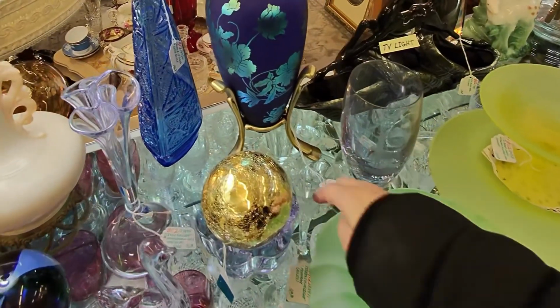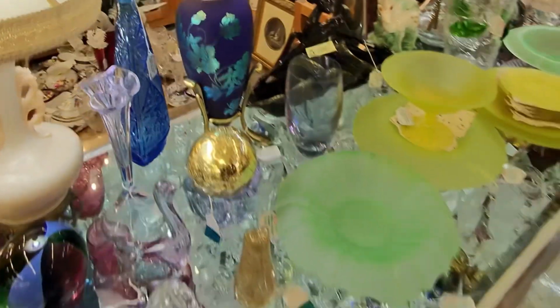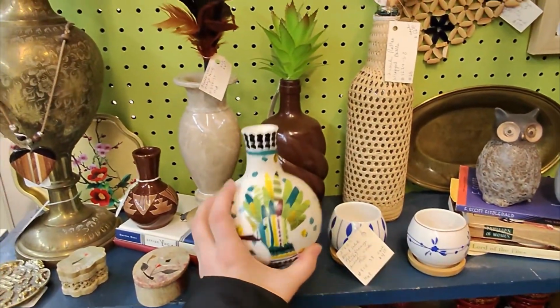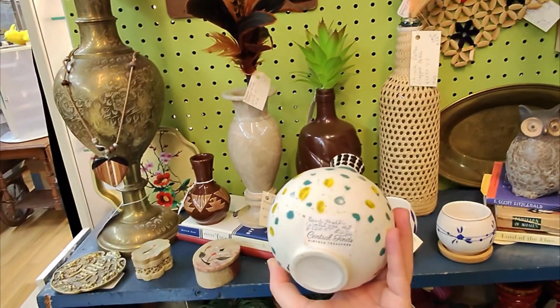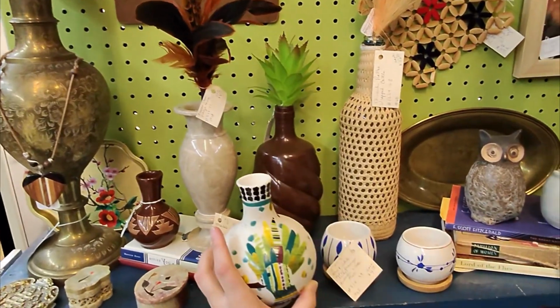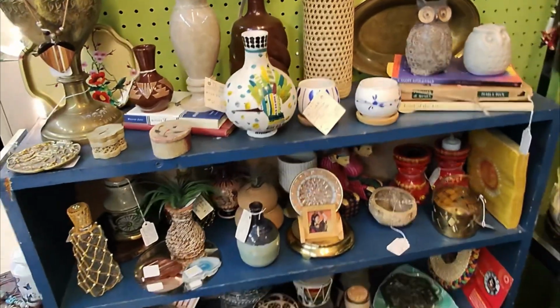And then look at that beautiful Fenton piece back there. That is gorgeous. Gorgeous, gorgeous. Beautiful stuff on this particular case. And then over here, I found this really cool pottery bird vase. And I think it was only $12, which is not that bad. I actually might come back because I plan on doing another pottery sale soon, but I didn't want to load up on the pottery just yet.